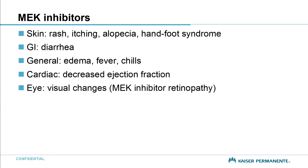MEK inhibitors can also cause diarrhea. They also cause generalized side effects such as fevers and chills. They can rarely cause a cardiac side effect of what's called a decreased ejection fraction, which means weakening of the heart muscle. And they also can cause visual changes. There is a rare side effect that is particular to MEK inhibitors called MEK-associated retinopathy.